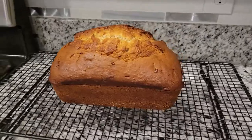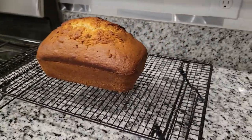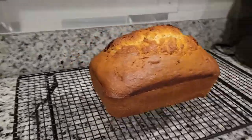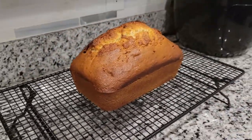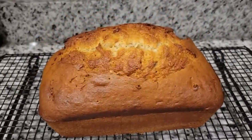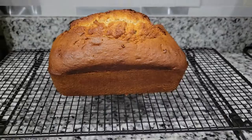Okay, y'all, it's on the cooling rack. So it said it needs to cool for an hour. So look, the kids won't be having this tonight. They can have some in the morning for breakfast. I mean, it's banana bread, right? So they can have it for breakfast. So that's what it's looking like.